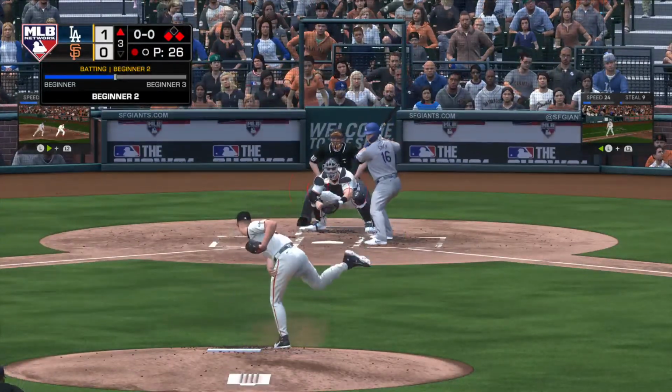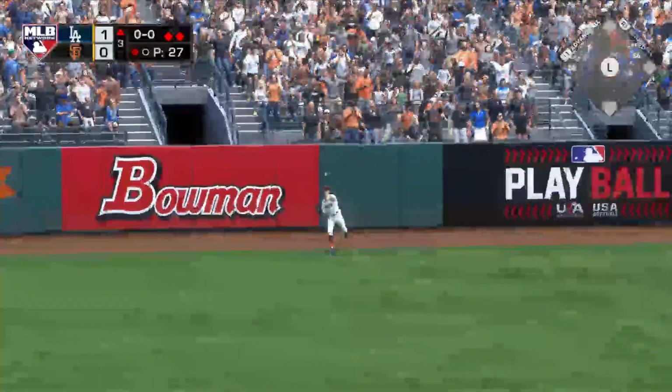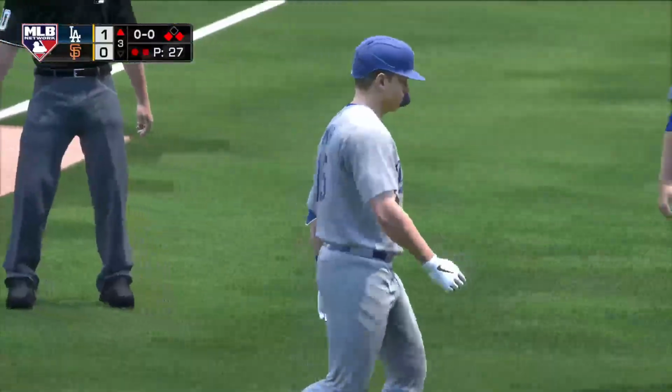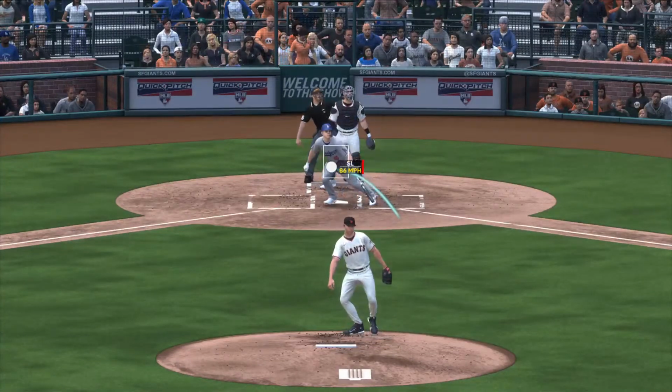In now, Will Smith. Line hard deep into left. Tuckman is there, and that should be deep enough to score the run. And boy, not quite sure why, but they decide not to risk it with 2 outs on a very deep fly ball. Really surprising.